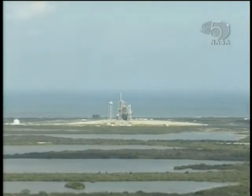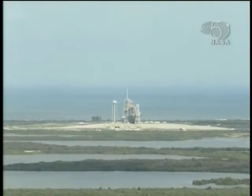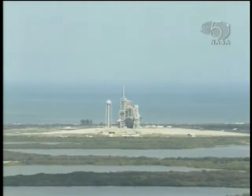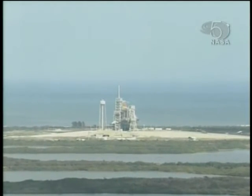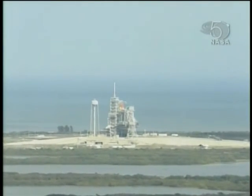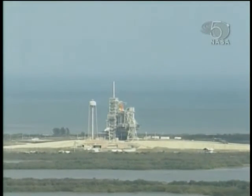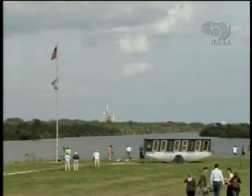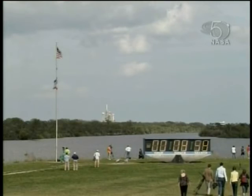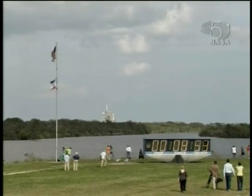And our countdown clock will resume in 30 seconds. 15 seconds to resume the count. 10 seconds. Countdown clock will resume on my mark. 5, 4, 3, 2, 1. T-minus 9 minutes and counting. 9 minutes and counting. Ground launch sequencer now controlling. Automatic sequence has been initiated.